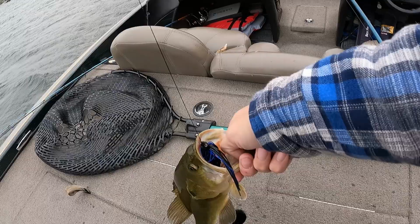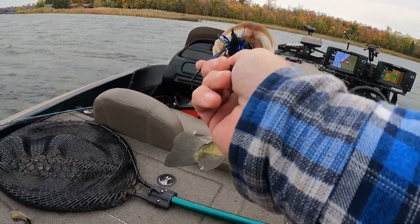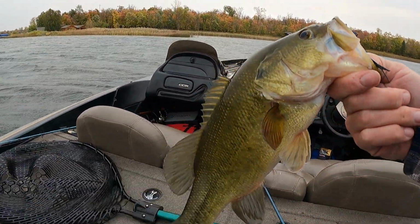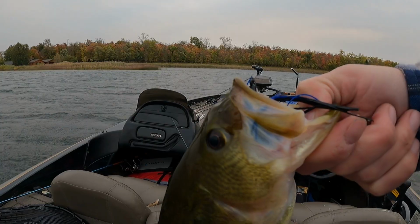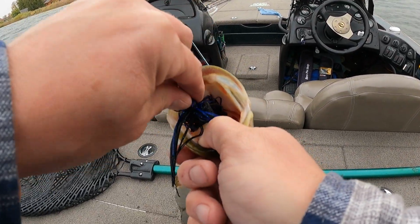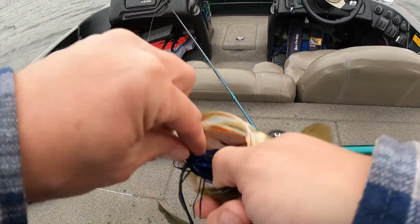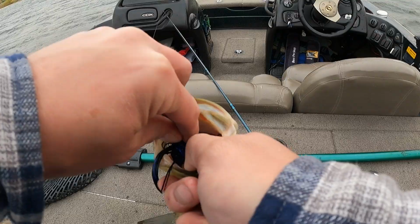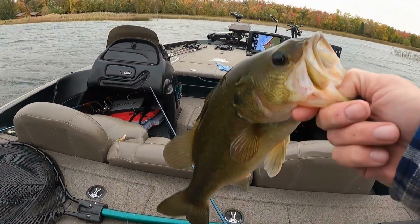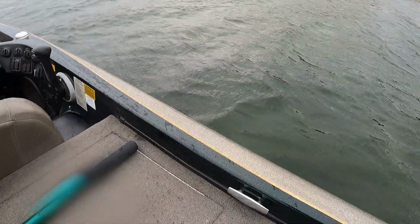Wow. Okay. So when it's windy, go shallow. Wow. Look at that. He wanted that. Not dealing with a giant, but I mean, it's like almost gone. Oh, hang on, bud. I'll get you free. There we go. That's a nice fish here.